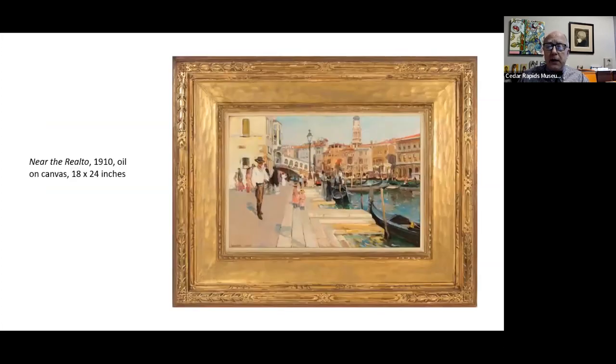Or here near the Rialto, and again, you see the Rialto Bridge in the background. You don't see all of it, you just see half of it. It's cut off by the building, by where the artist stands. Again, he's very interested in light and the light on surfaces. You get wonderful shadows cast by the figures.